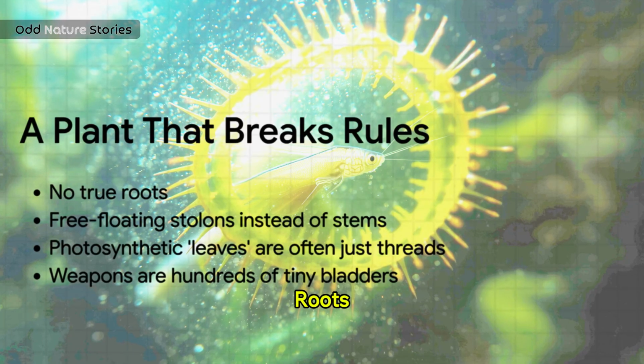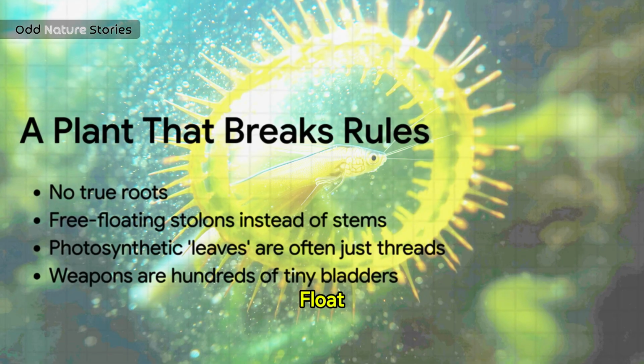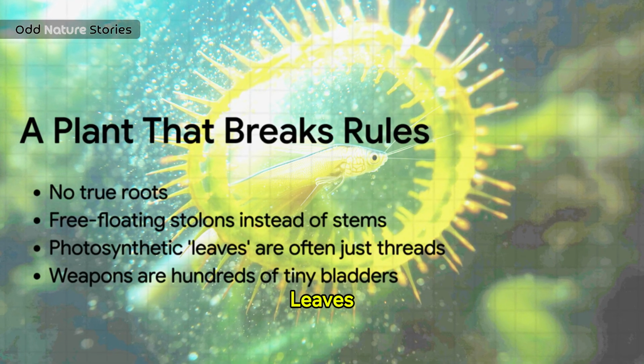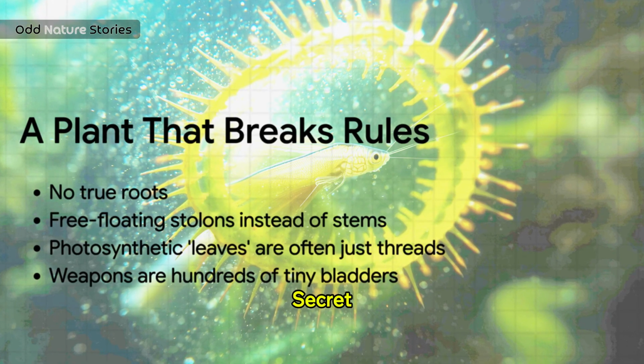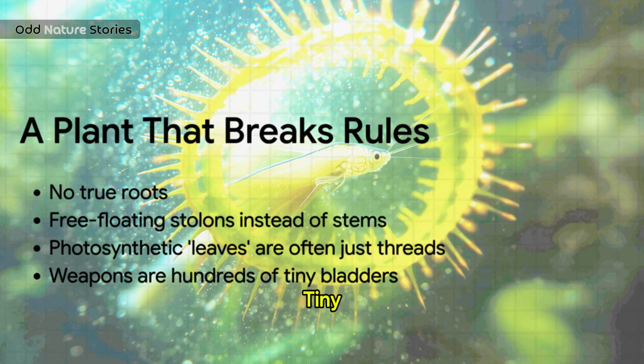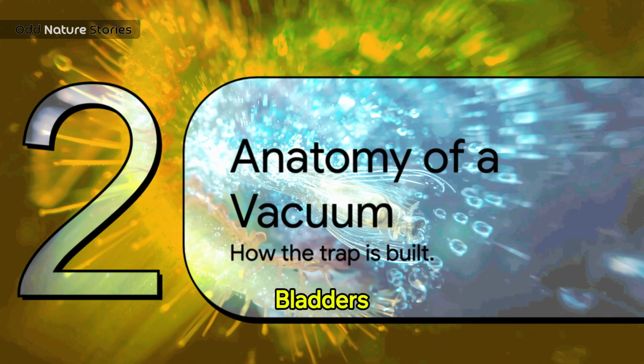It doesn't have any true roots to suck up nutrients. Instead, it just has these thin branching runners that float around. Its so-called leaves are just these flimsy underwater threads. The real business end of this plant, its secret weapons, are the hundreds and hundreds of tiny bladders dotted all over its body. So, how do these little bladders actually work?